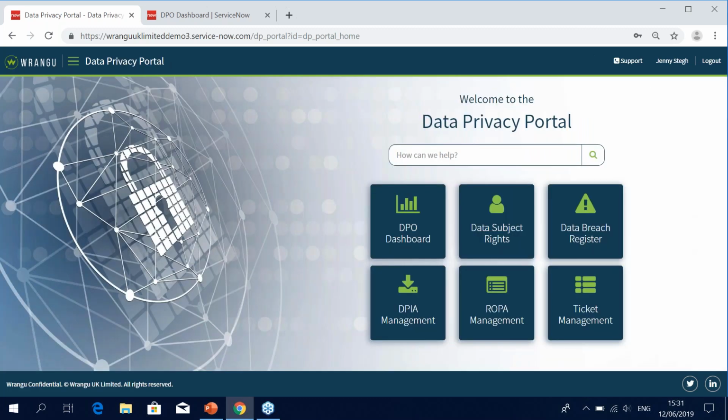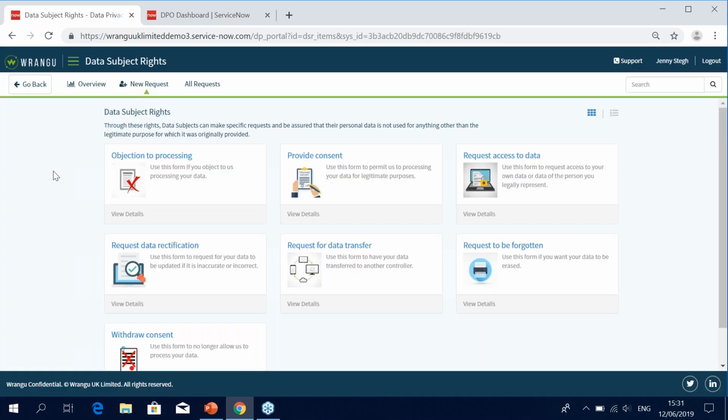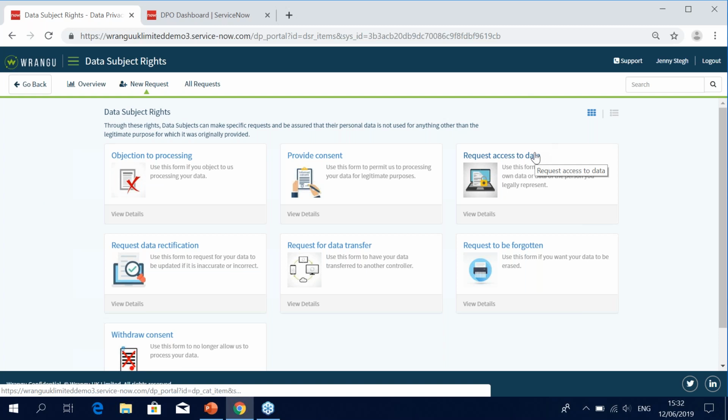The data subject rights are really the ones that, for example, your employees, your customers, and your former employees can raise to get access to their data, to ask you to stop processing their data, or to withdraw or provide consent. All those access requests are part of the GDPR Accelerator. And I'm just going to show you one.